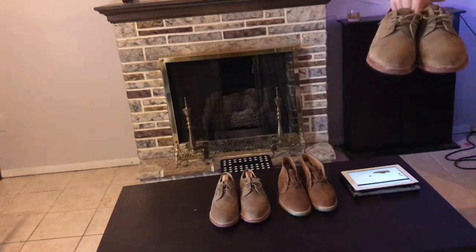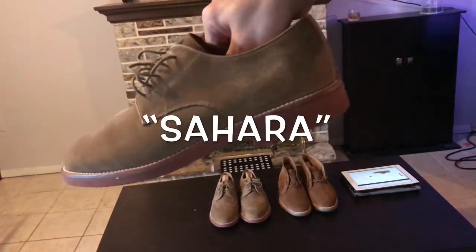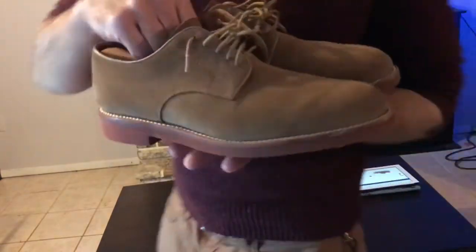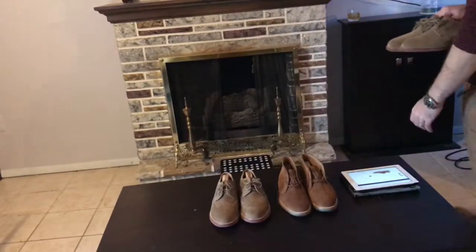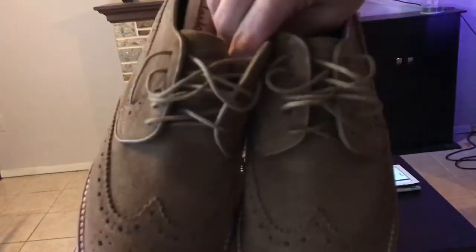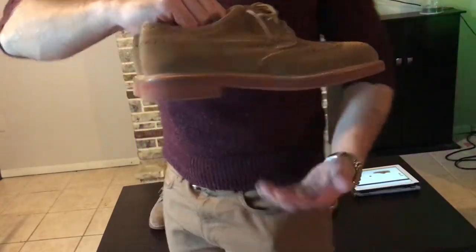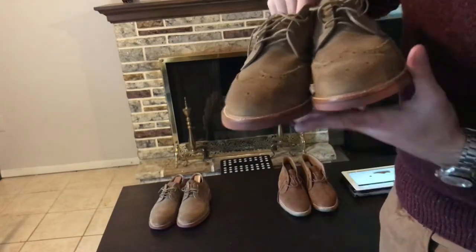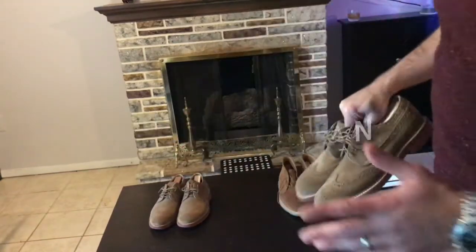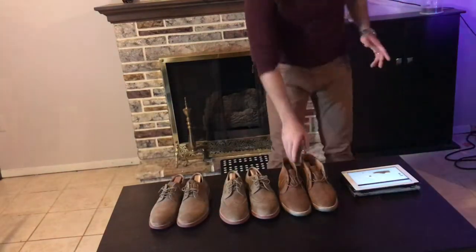First off, we got some regular suede bucks. The color on this is called Sahara. They have unique color names for these. My brother ordered a pair of Pacer boots. Those were in the color Acorn. Here we have the Kenton short wings. These are also in Sahara, which, if we're talking in terms of Alden, would be essentially tan suede. Acorn would be closer to snuff suede. So if that's any help.